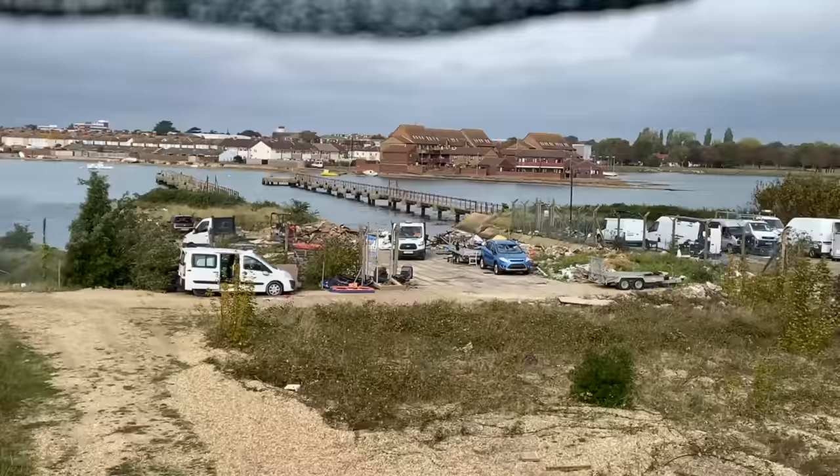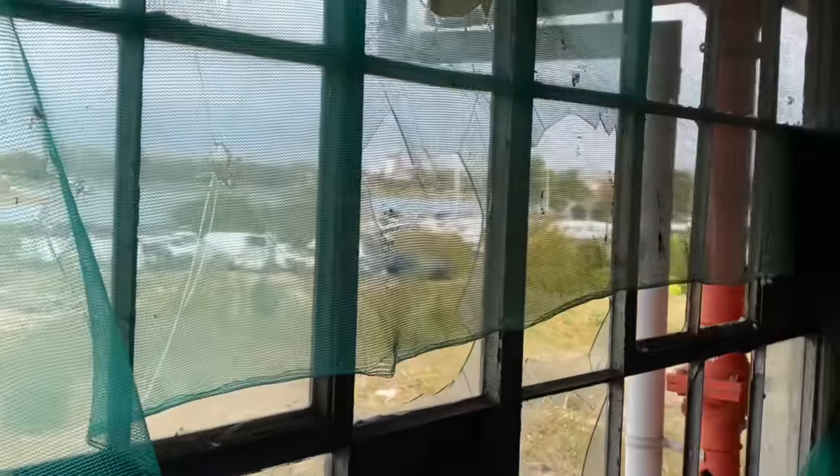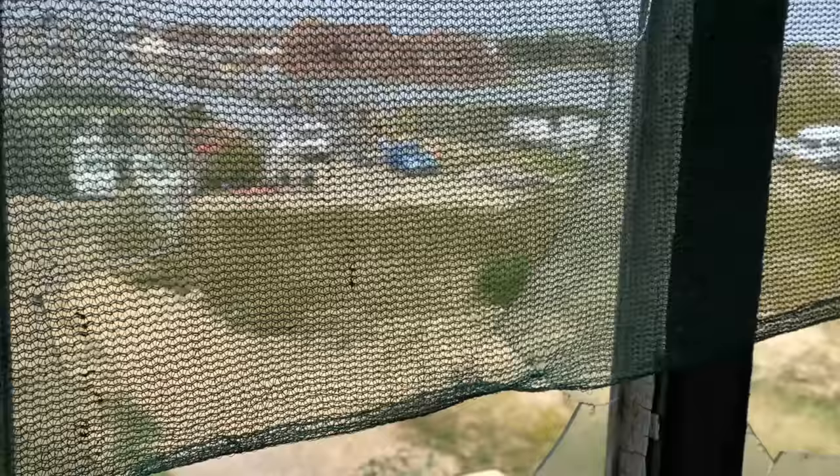I think what we're going to have to do is sit up here for 5 or 10 minutes, just wait for them to go. I don't think they're actually the owners of this place as such. Maybe they're just renting a bit of land. But while they're doing that, I think we're going to sit tight. Okay, the van, we think, is leaving now. Yeah, they've slowed right down.